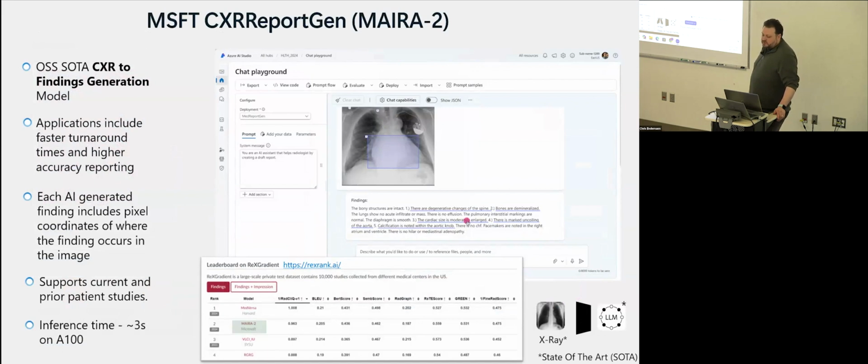This allows you to generate grounded findings using the AI. So you can actually look at why it said, for example, cardiac size marginally enlarged. What's the evidence in the image for that? And you can highlight it within the image.